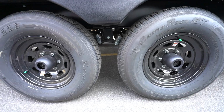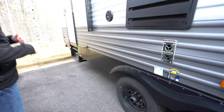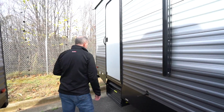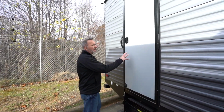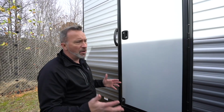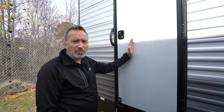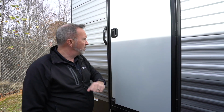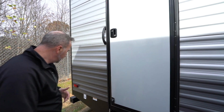Dexter Easy Lube axles, giving you a good ride going down the road. Got the door grab for my second access point right here. Now, the great thing about a double access point too is when you're going down the road, you have entry to a bathroom if you want to pull over. Not only that, you can access the refrigerator as well. So very nice to have, especially if you travel a lot.